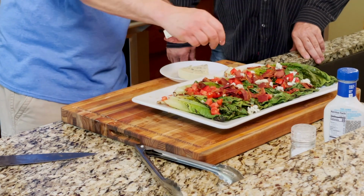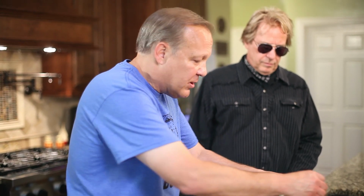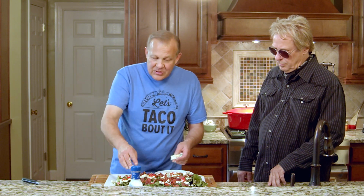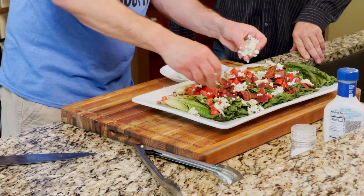This is something you can do individually. Or you could make these individual and just hand them out. I like to do it on a tray. And then I like to add a little bit of blue cheese and bacon and tomatoes on the side. So if people want to just make it their own and punch it up.